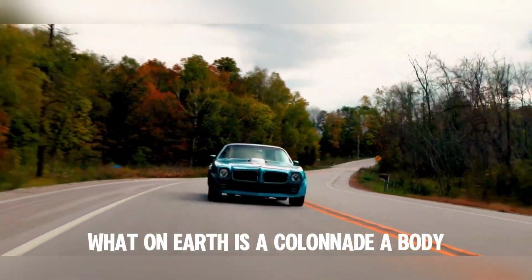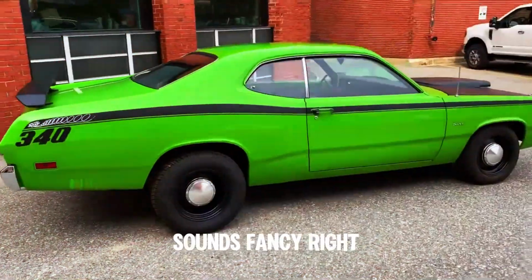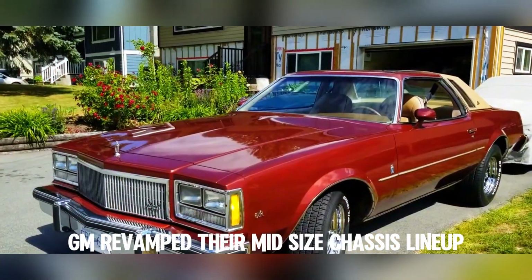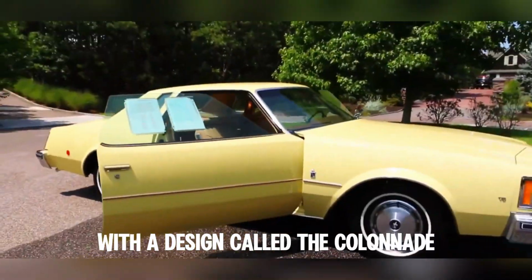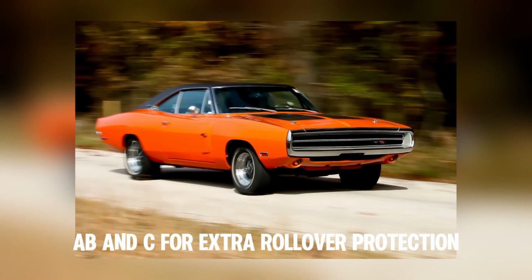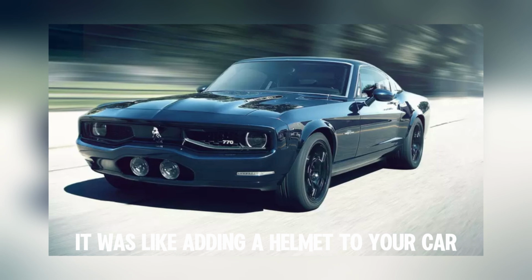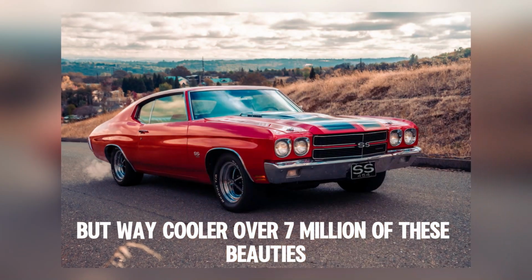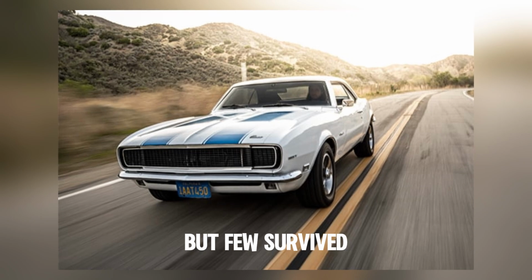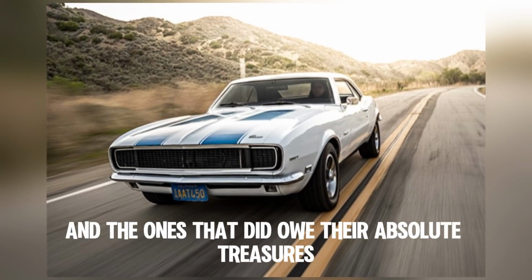What on earth is a Colonnade A-body? Sounds fancy, right? Well, back in the mid-70s, GM revamped their mid-size chassis lineup with a design called the Colonnade. These cars had 3 pillars, A, B, and C, for extra rollover protection. It was like adding a helmet to your car, but way cooler. Over 7 million of these beauties rolled off the assembly line, but few survived. And the ones that did, oh, they're absolute treasures.